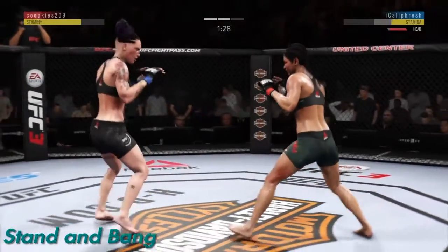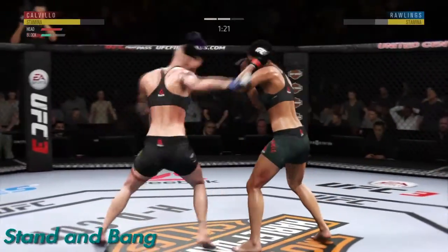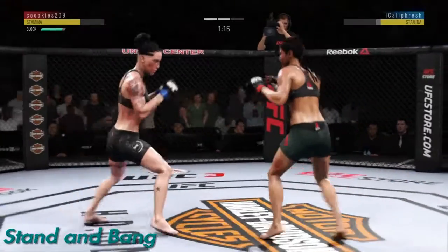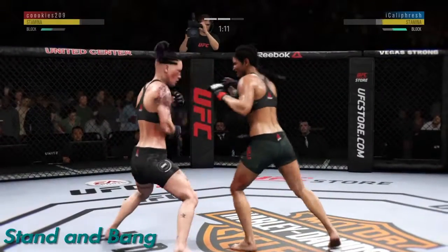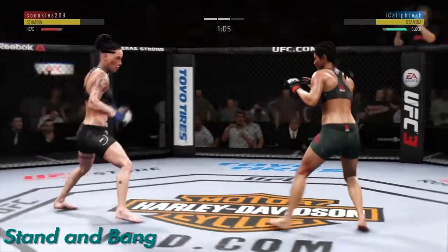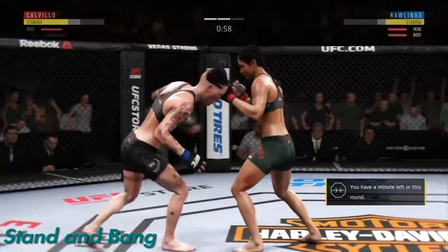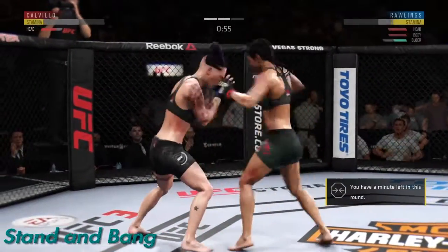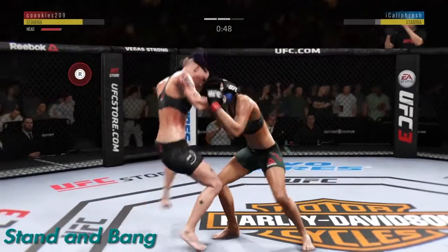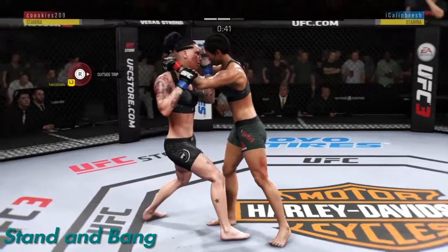For Francis Ngannou, he's not going to want to be against the cage. That's where Cain Velasquez loves to go for takedowns. So Francis Ngannou is going to want to stay off the cage, stay within the middle circle of the octagon. Don't get against the cage, and don't be too reckless with the strikes, because this could go to 5 rounds, no doubt. So Francis Ngannou needs to have his takedown defense on point. He needs to stay off the cage, and he needs to utilize some very good uppercuts, because that's where Cain Velasquez is going to be coming in for takedowns.